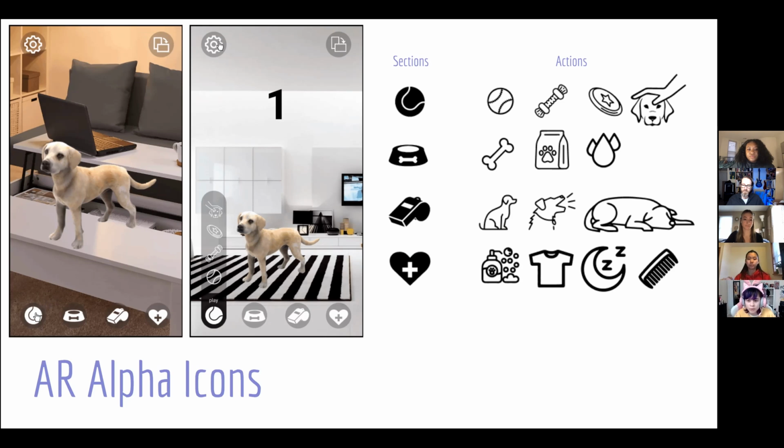These are the original icons we came up with. The decision to have the icons be white with a semi-transparent black background was based on studying other AR applications such as Snapchat. The black background serves to create greater contrast for the icons so they're able to appear within any living space.